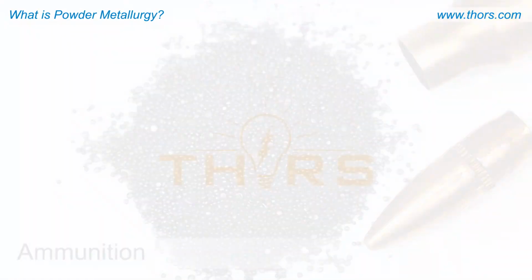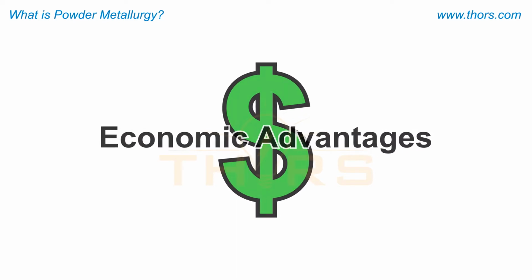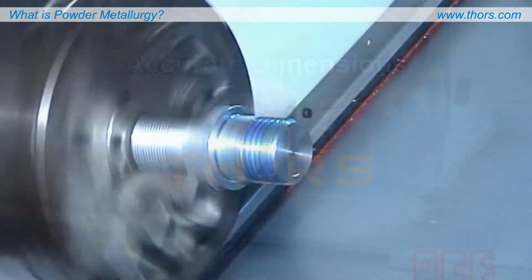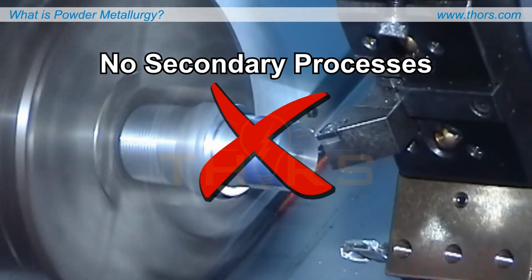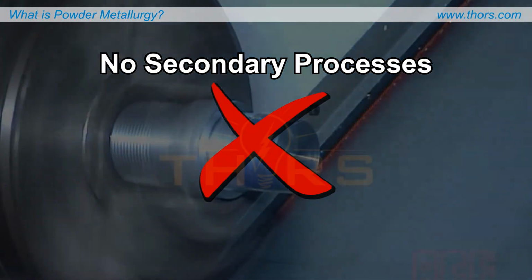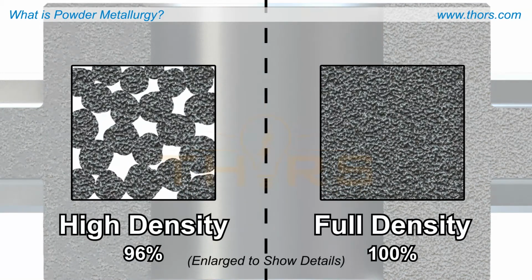Powder metal technologies afford the economic advantages of producing net-shaped parts. Net-shaped processing allows manufacturers to produce parts with accurate dimensions and eliminates the need for secondary processes such as machining. Absence of downstream machining processes significantly reduces scrap and improves cost savings. The most unique feature of powder metallurgy is the ability to control the density profile of the parts produced.